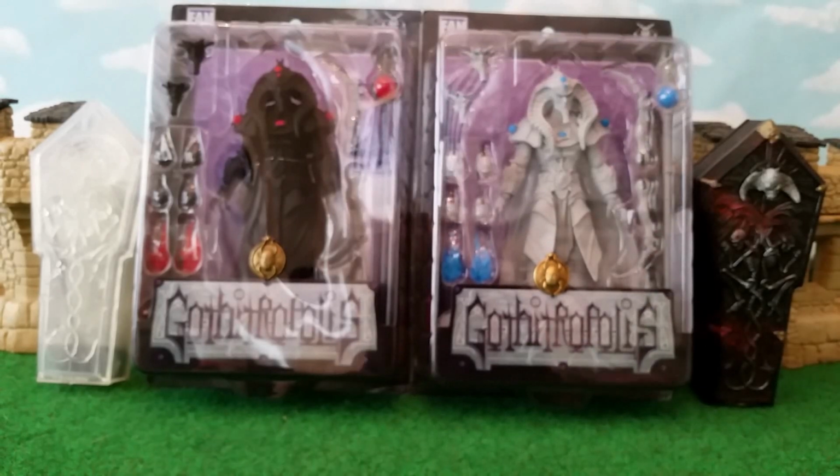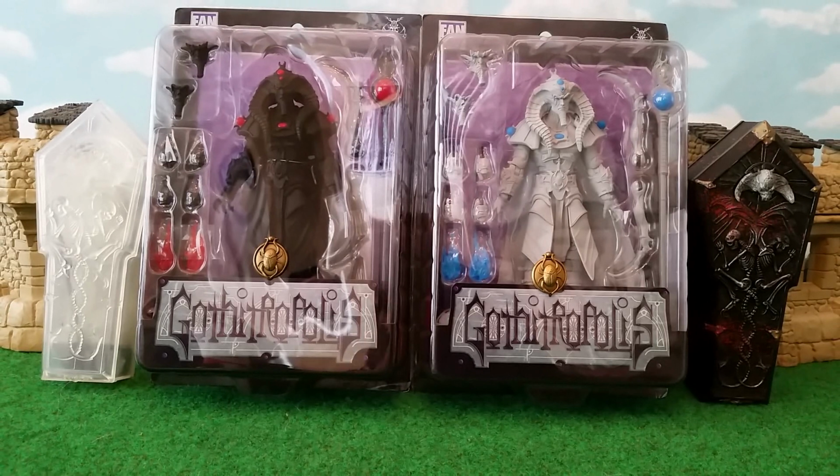The other cool thing about this is that these guys go great with Mythic Legions. They fit right in, scale-wise, size-wise, articulation-wise. They hold up as far as paint apps and all of that stuff. So that's it. If you're interested in purchasing these guys, since they are rare, they are pricey.